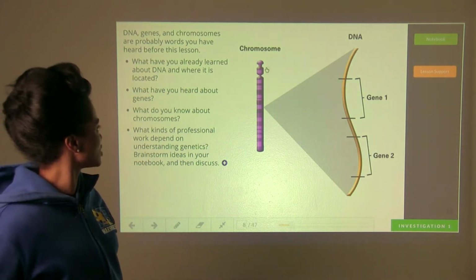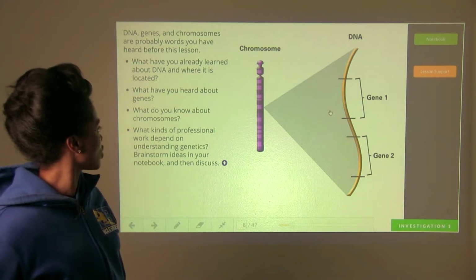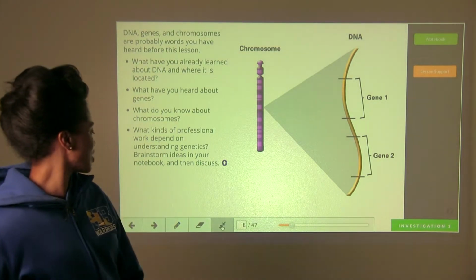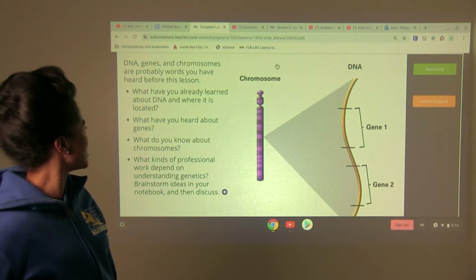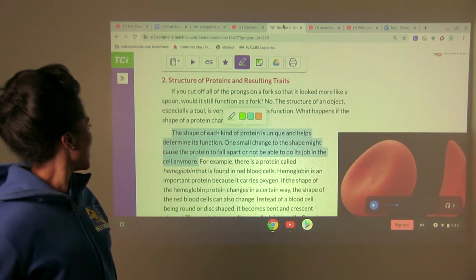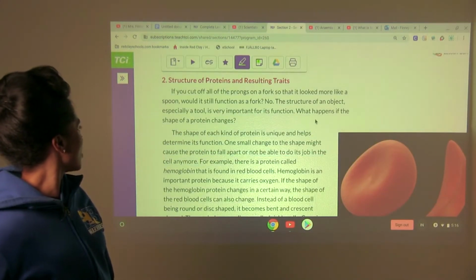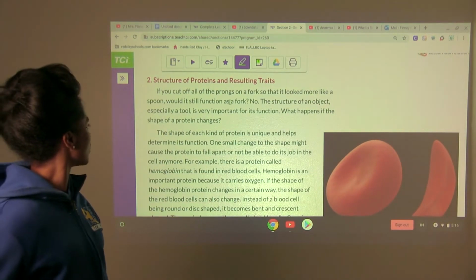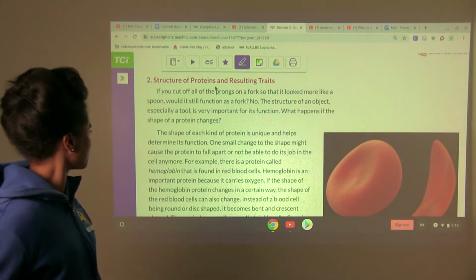So this is just an illustration of a chromosome, and then the DNA wraps around it, and then we have genes on the DNA. I want to take you to our piece in section 2 that gives a little more information about the structure of proteins and resulting traits.